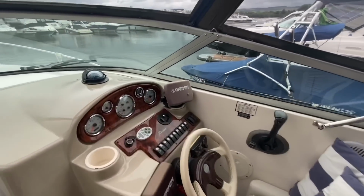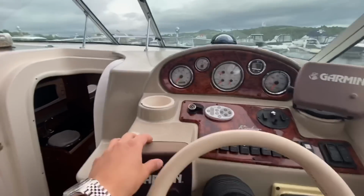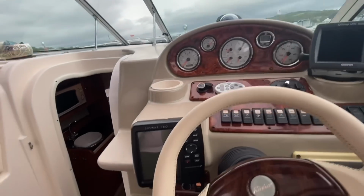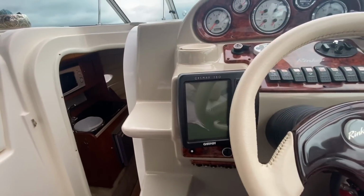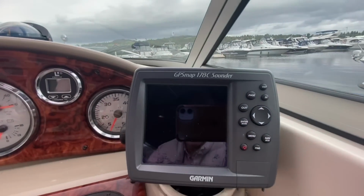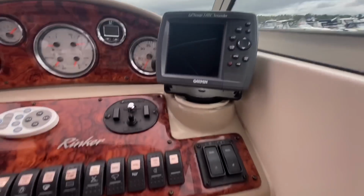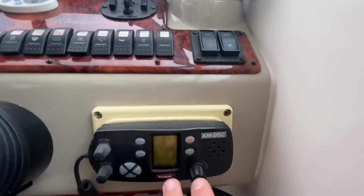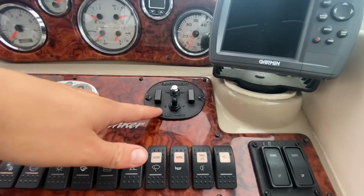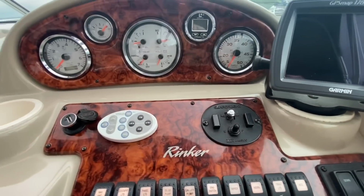Helm position then, so what have we got? Well, we remove that and we remove this. So we've got a Garmin plotter, that's also a GPS. We then also have a depth finder there as well. We've got our electric trim tabs. Safety wise for the sea, you do have your VHF, and then you've got a remote controlled searchlight if you are coming in under darkness.